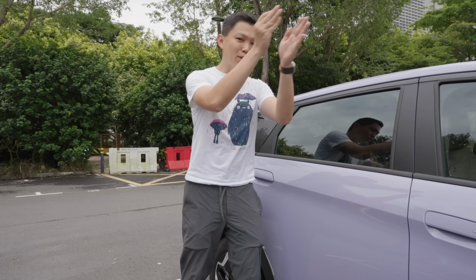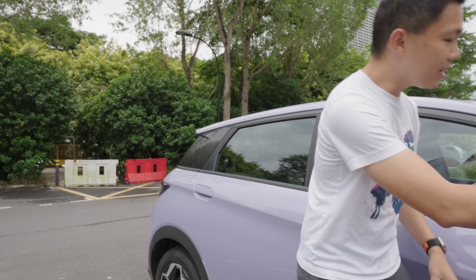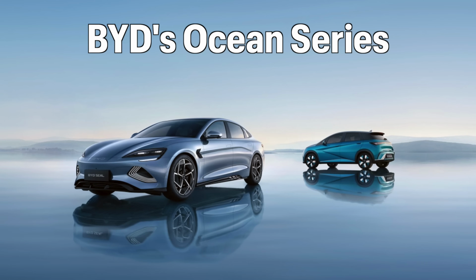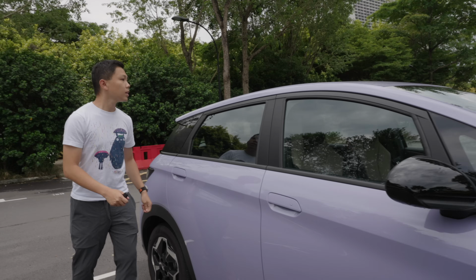The side profile gives you a dolphin profile. It looks like a dolphin swimming forward. Even when you see the vents here, it looks like water droplets, because this car has BYD's ocean theme. We've got the BYD Dolphin here, the BYD Seal sedan coming out end of this month in September. And let's go further down.